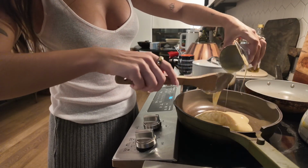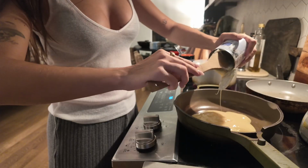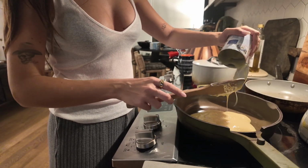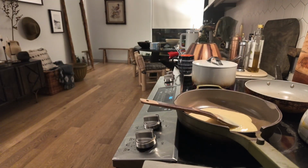And when I was little, when we used to have ice cream at home, I would mix literally Nesquik with this stuff and pour it on top of strawberry ice cream. And it was the most divine thing ever. Obviously probably so bad for you, but so good.